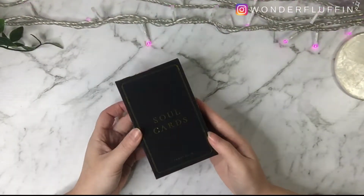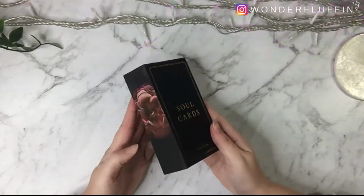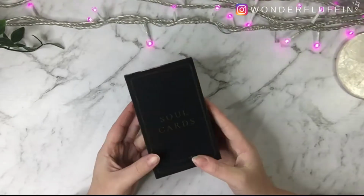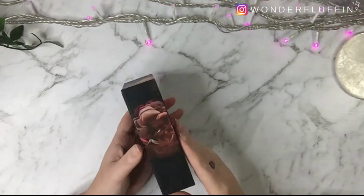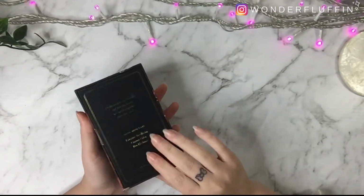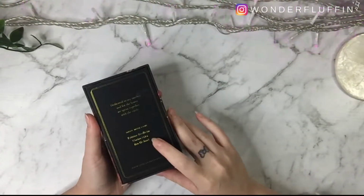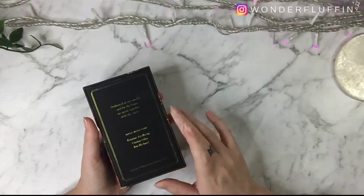Today we've got the Soul Cards Tarot deck, which to me is just the most beautifully designed deck. Everything about its aesthetic is just stunning. This is by Christine Friedheim, Karina Nika, and Eva Eklund. I hope I'm pronouncing that right.